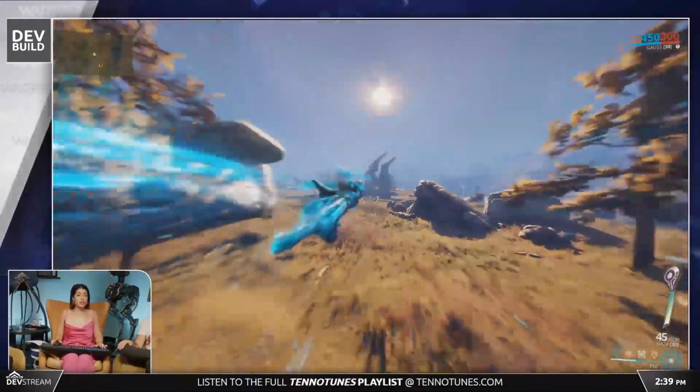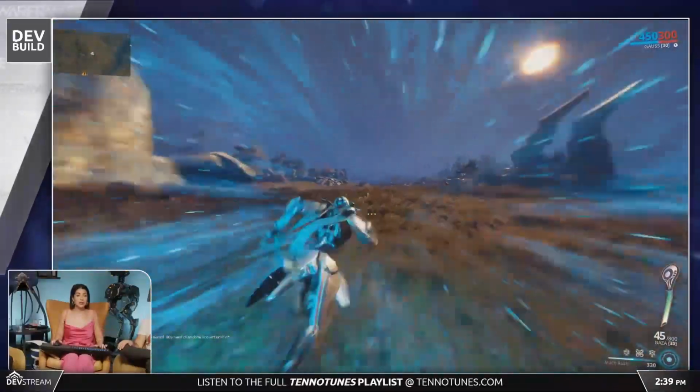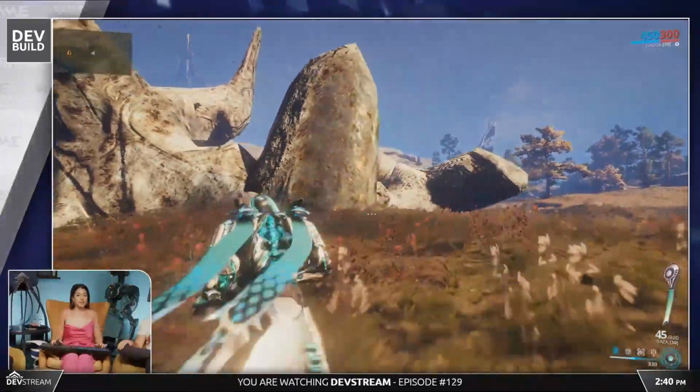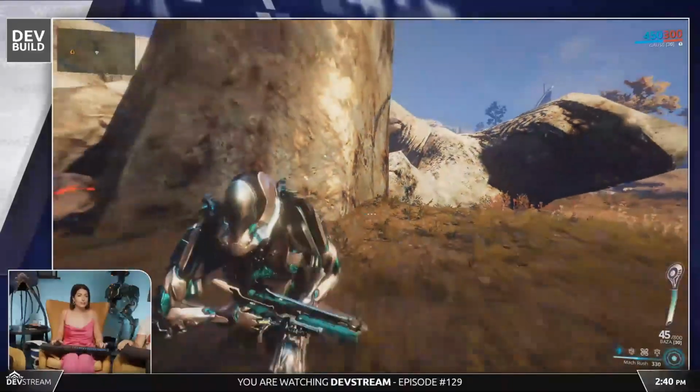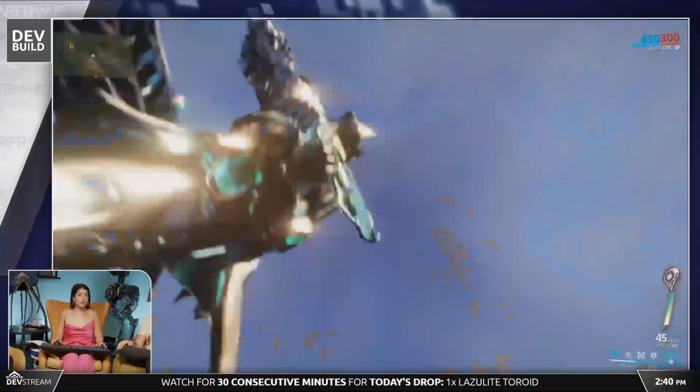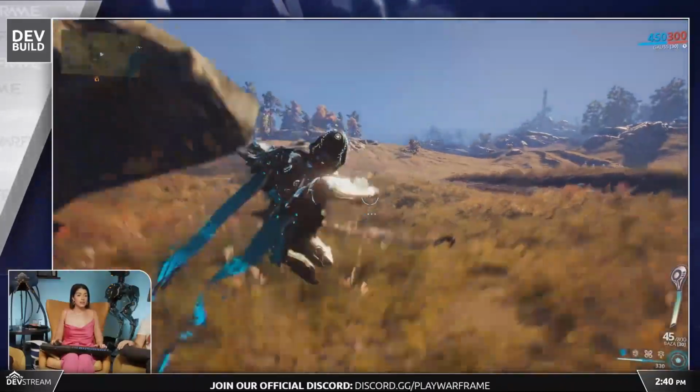Headbutt? Yeah. So whether you're just free running on the plains, or you're in a corridor and you see an enemy, if you do that, that will take down enemies. So it's literally ramming speed. Hitting them or hitting the environment? Yes, them or the environment. Cool. He bowls them over as he's going really fast.